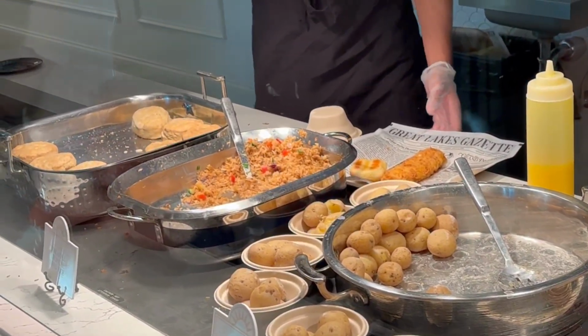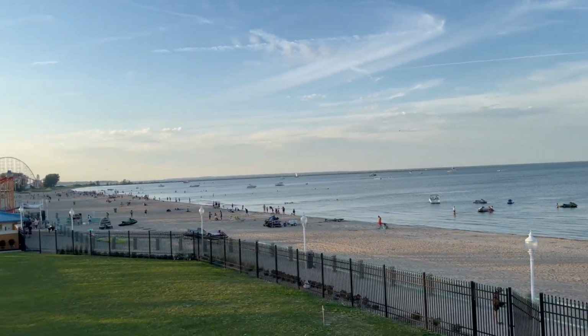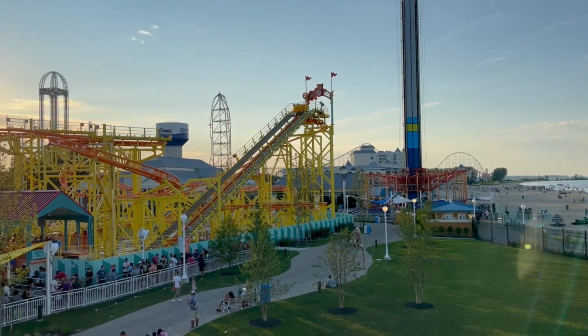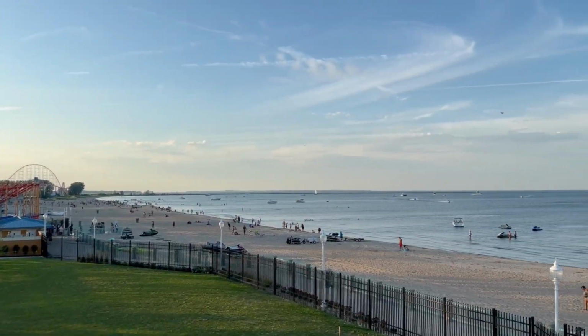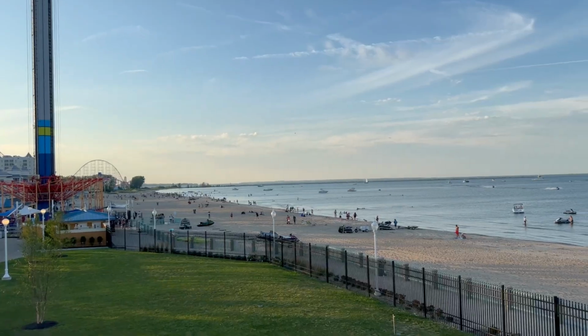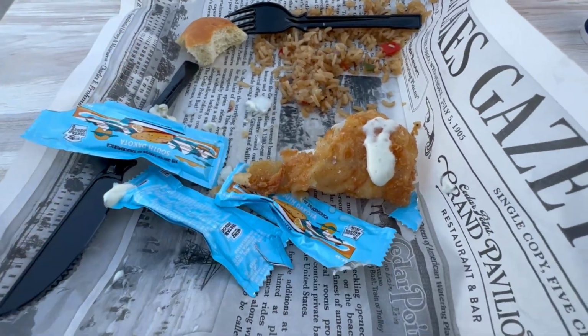It looks absolutely amazing. This is our view for dinner. This is literally where we're sitting. You cannot argue with a view like this. This is absolutely incredible. 10 out of 10 Cedar Point. The Grand Pavilion is phenomenal. We just devoured our meals. I can't tell you enough how much I would recommend eating here at the Grand Pavilion.